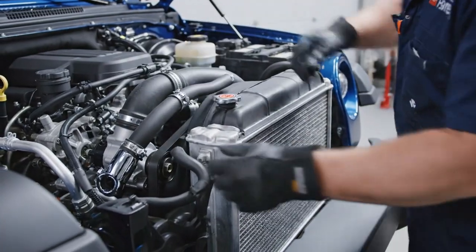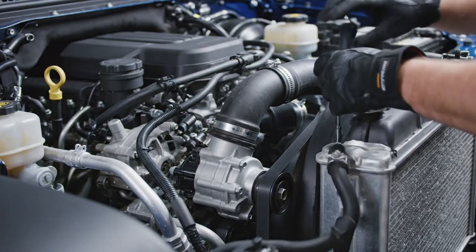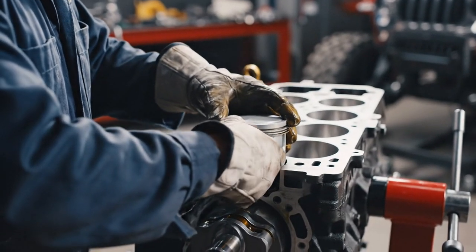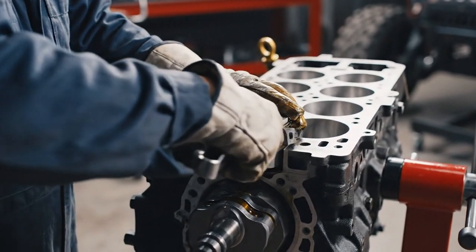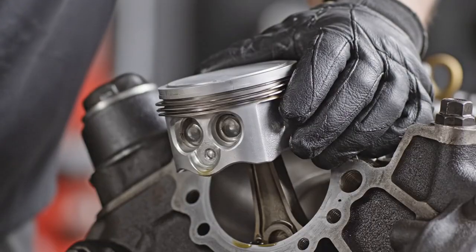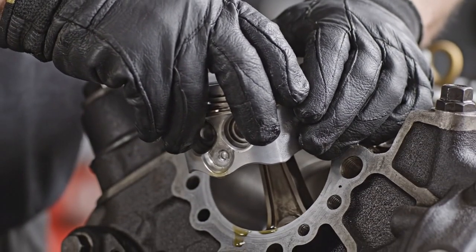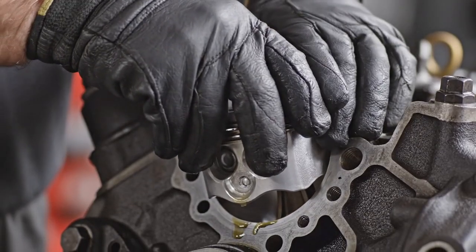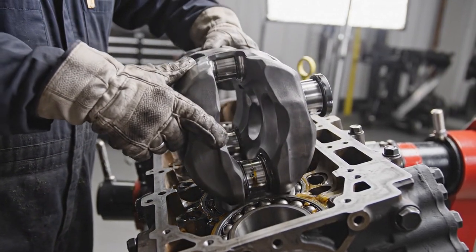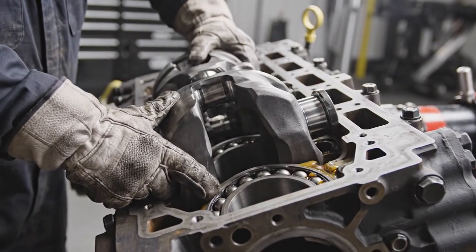The Jeep's cooling system is rebuilt, a new radiator mounted, hoses connected, and water pump installed. Gloved hands carefully insert a new piston into a Jeep cylinder, compressing rings with delicate precision. A freshly polished Jeep crankshaft is carefully lowered into the engine block, guided by gloved hands.